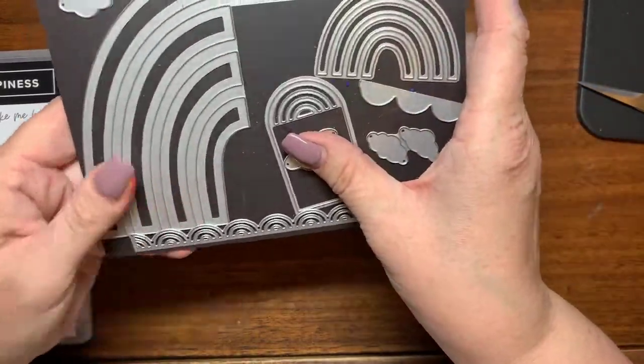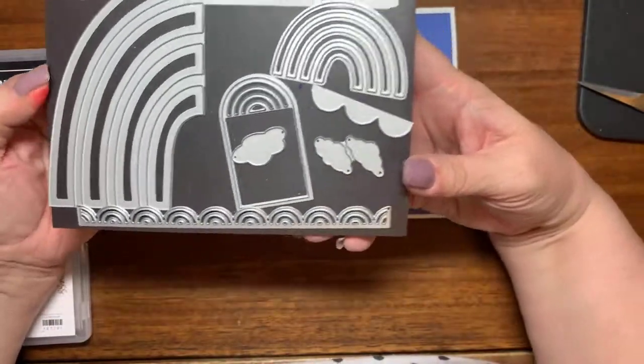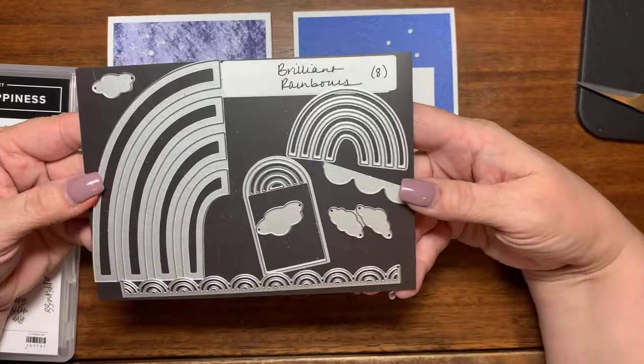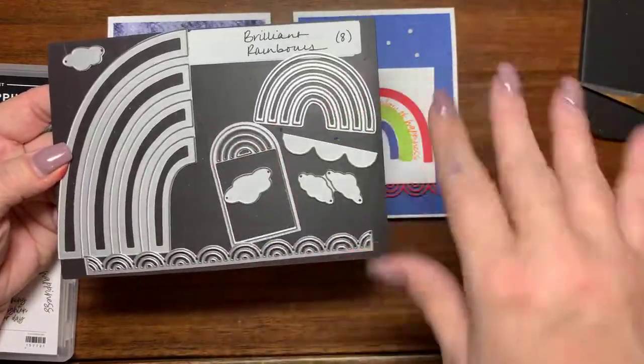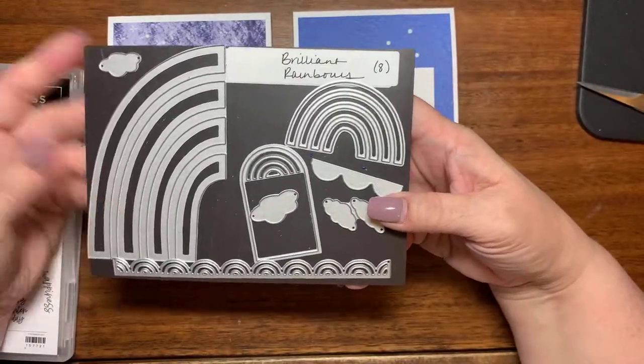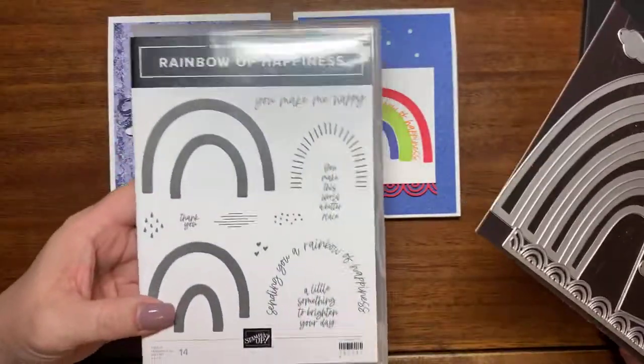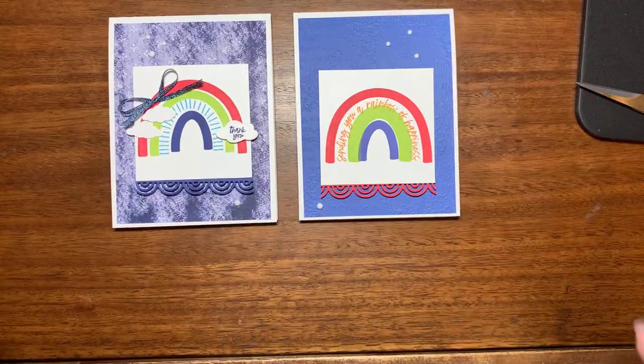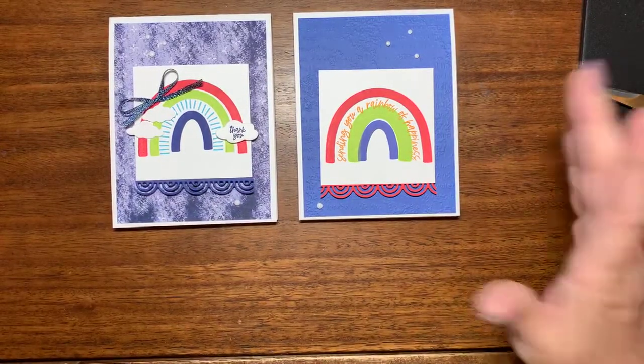So anyway, I'm going to give you one last really nice look at these beautiful dies, quality stainless steel dies. I mean, look at them. They're not those weird dies that you have to cut apart with pliers. I am so not into that. And then here's a beautiful stamp set, and we finally took it for a spin around the block, right?